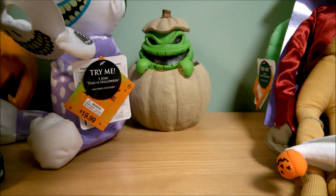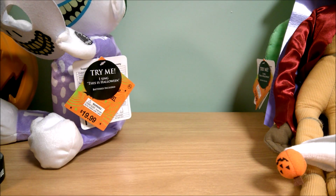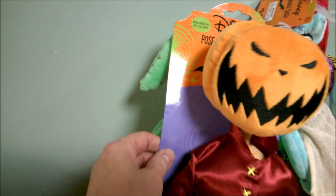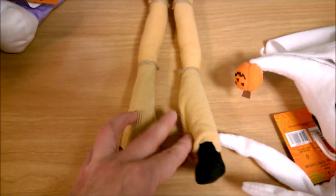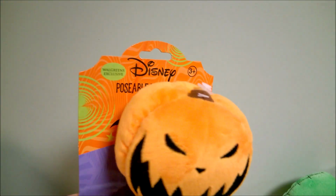Move these out of the way. All right, now I'm not going to dwell too long on the Santa Jack or the Pumpkin King Jack plush, since I did show that one to you before. I'll move this. Sorry. So here he is. Like I said, I showed this in a prior video comparing him to a Disney Store plush. I like this plush. This one is really nice for the price. So he is really cute. And I think he's about 24 inches tall. Didn't say. Okay. So there's that.